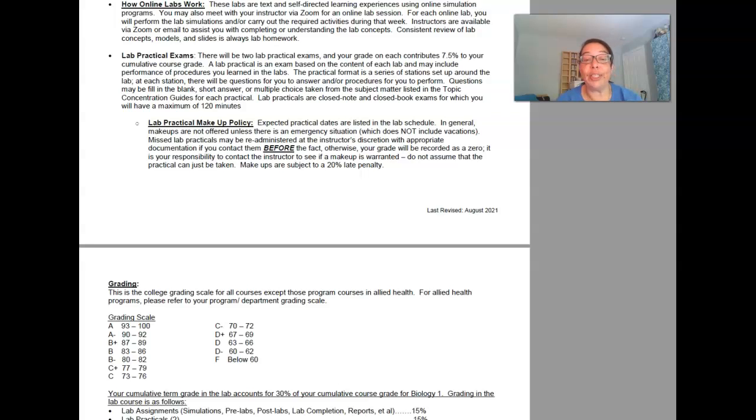And then other questions will be ones that ask you to apply what you learned from the lab into a question or do an analysis. Maybe you'll need to write a hypothesis or a short conclusion or discussion section. So I will post topic concentration guides for you, AKA study guides, for the 2 lab practicals, each of which is worth about 7.5% of your total grade. They are worth half of your cumulative lab grade.